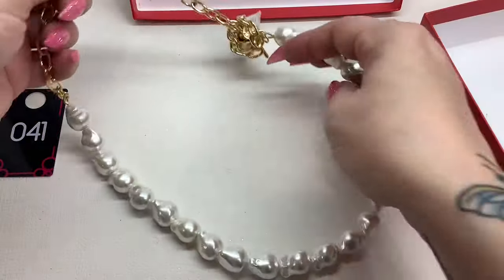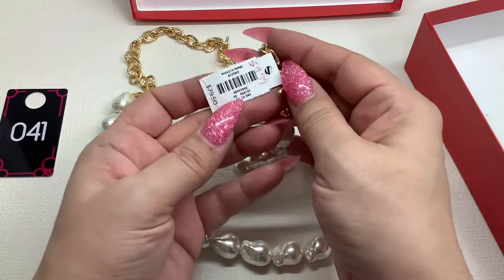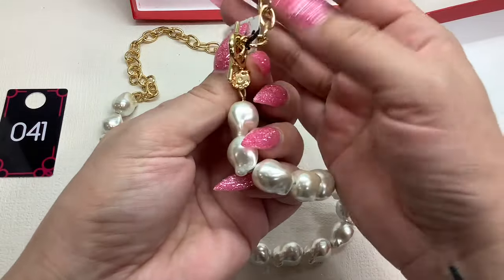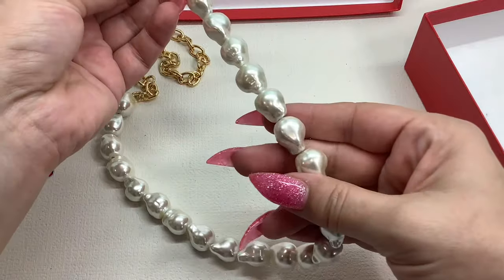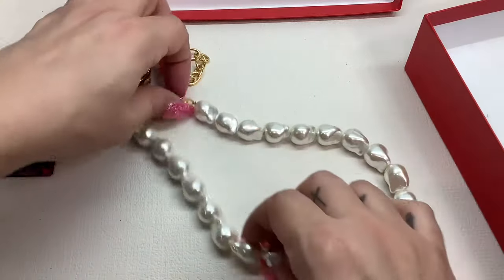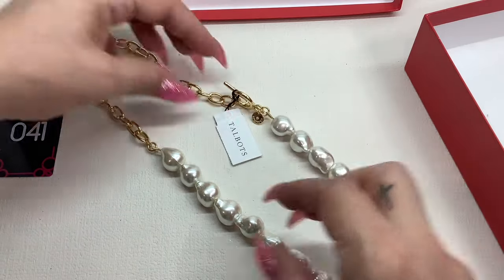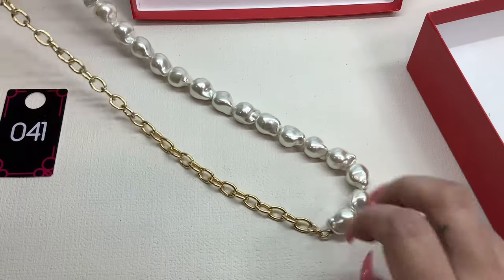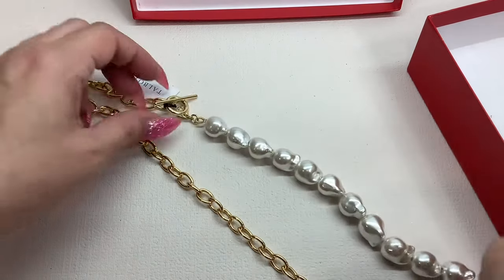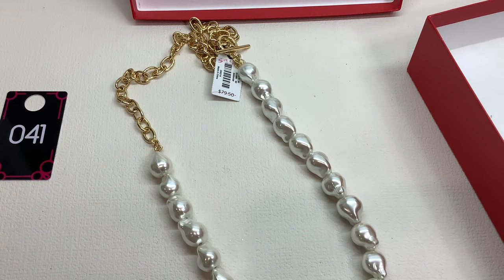So this is really, really pretty. Look at this. It is new in the box. Talbots, marked down to $59.99. There's your Talbots mark. Usually it's a T. And these look like Baroque pearls that may have had just like a coating over them. It is very long. And you can have the Talbots on the side if you want, or you can wear it so it's half and half like that. So you can definitely wear this a few different ways. Or you can put this here so that it makes it more of a regular style necklace.